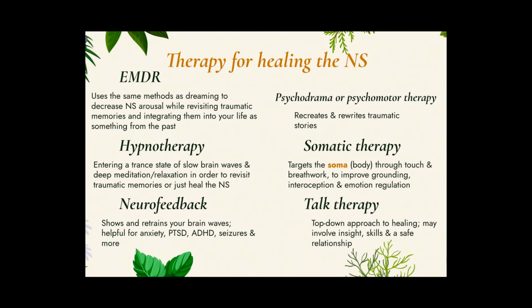Hypnotherapy is also very helpful because the basic goal of hypnotherapy is to get you into a really slow brainwave state where you're basically in this deep meditation, almost trance-like state where you're impressionable and you can process things that consciously you wouldn't want to process, or even help retrain you on an unconscious level. So it can help even just for deep meditation or a deep state of bodily relaxation, or to revisit traumatic memories, or just to heal your nervous system.